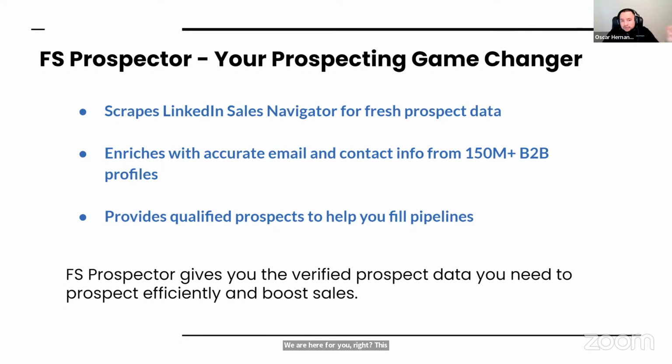This tool, Firstsales, the outreaching tool in and of itself, and Prospector has been built for salespeople. Udit and I have been in the sales game for a very long time. We're talking 15 plus years. And we've been in the tech business for just about the same amount of time. So we've combined that sales, marketing, and also the tech aspect to build you guys the ultimate product.